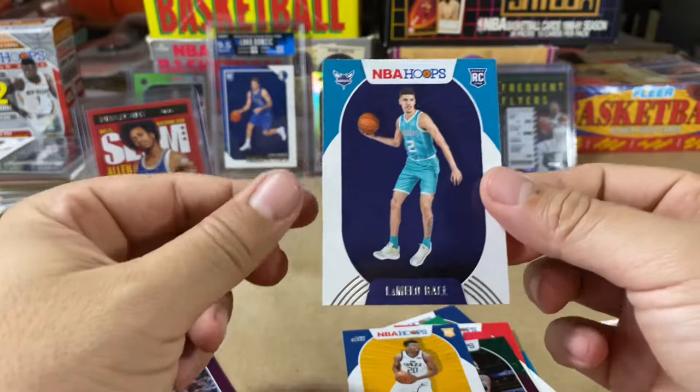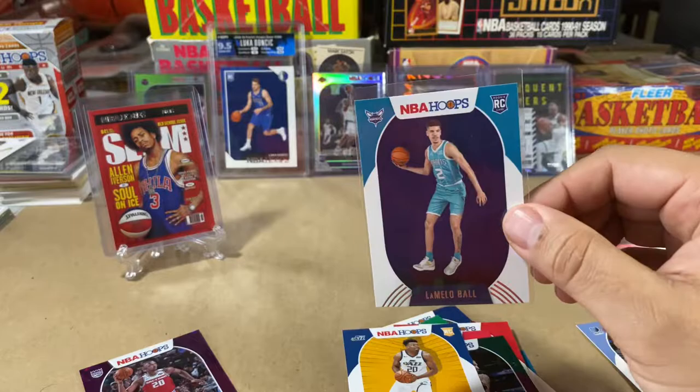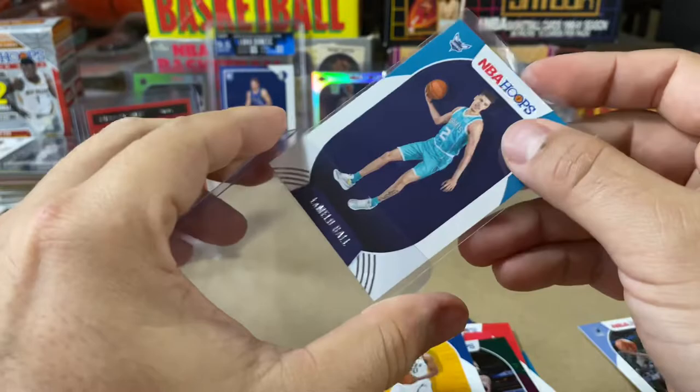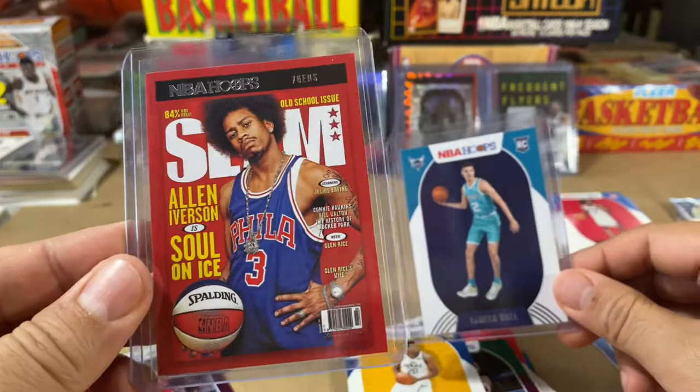Oh, man. A little bit of everything in this box. Goodness gracious. What a box. I mean, man, it just doesn't get no better than that. Y'all saw me break the seal on this thing, man, and I got the card that I wanted, the card that everybody else wants. Doesn't get no better than that.